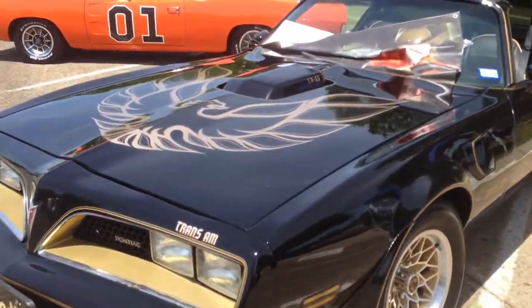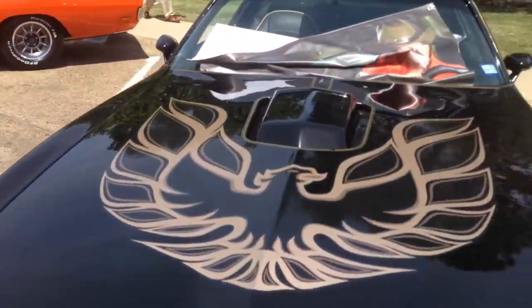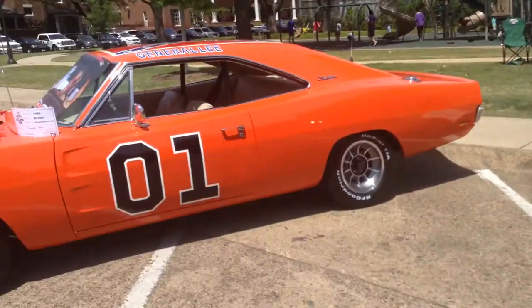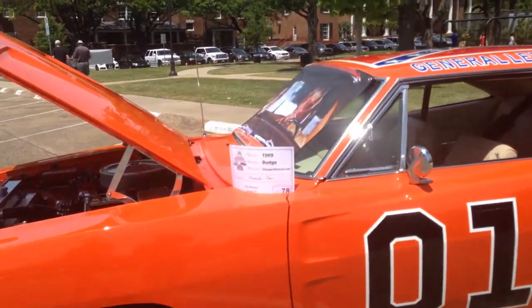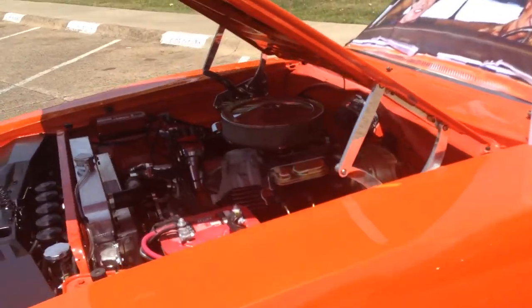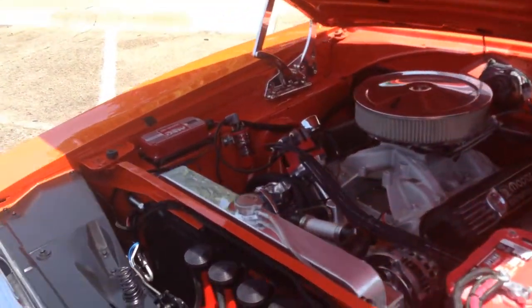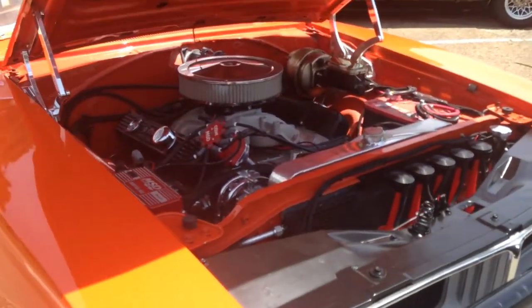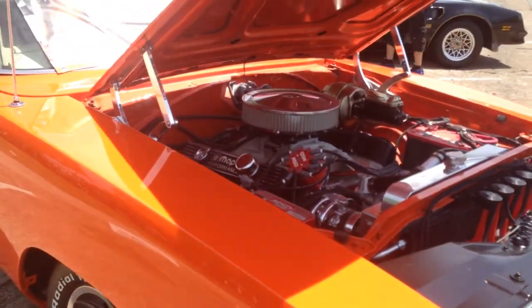We got the Trans Am. We got Smokey and the Bandit. Smokey and the Bandit vinyl too. We're gonna do what they say can't be done. Another Trans Am? No, this is a Charger. This is General Lee. Charger? Yeah, Dodge Charger. Nice.